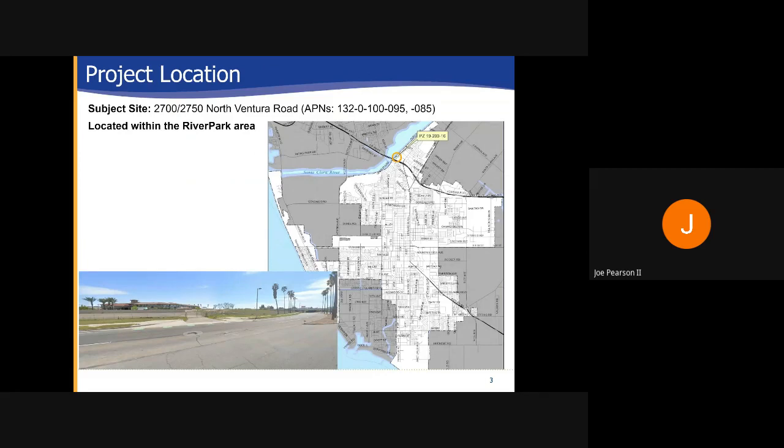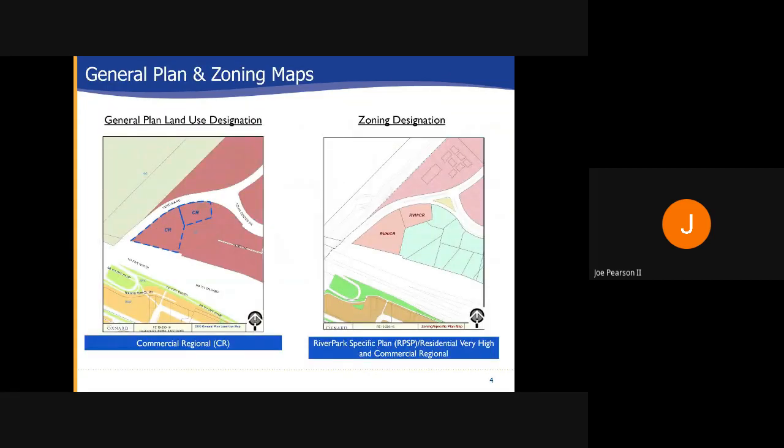The project is located within the 702-acre River Park Specific Plan area at 2700 and 2750 North Ventura Road. The general plan designation is regional commercial and the zoning is River Park Specific Plan. Under the River Park Specific Plan, the property is designated residential very high / commercial regional.